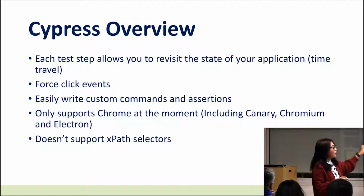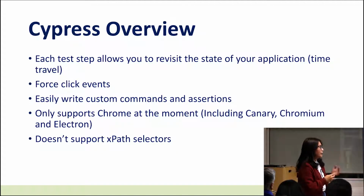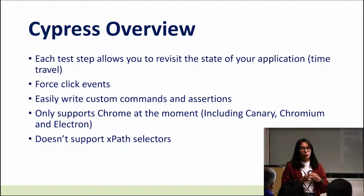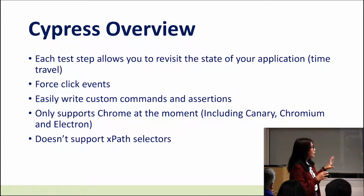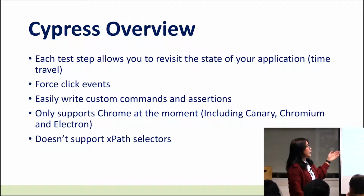Moving on, you can easily write custom commands and assertions. Say, for example, you have a login command that you want to write a custom command for. Then it's really easy to do in Cypress. We'll do that as part of our demo later. In terms of caveats and limitations, at the moment Cypress only supports Chrome. This includes Canary, Chromium, and Electron. It also doesn't support XPath selectors. So if you're used to identifying your elements using XPath, unfortunately Cypress doesn't do that for you. But you can use CSS selectors, IDs, class names, and attributes.